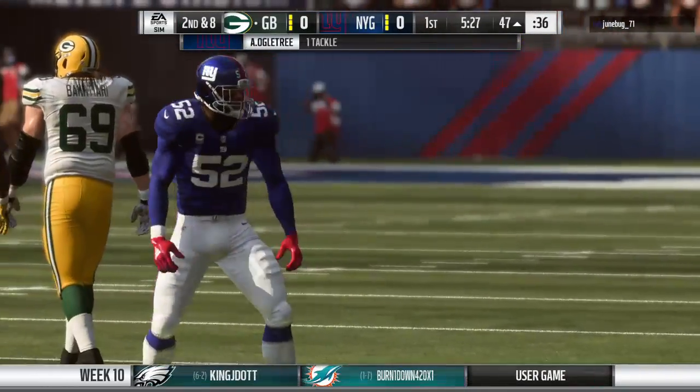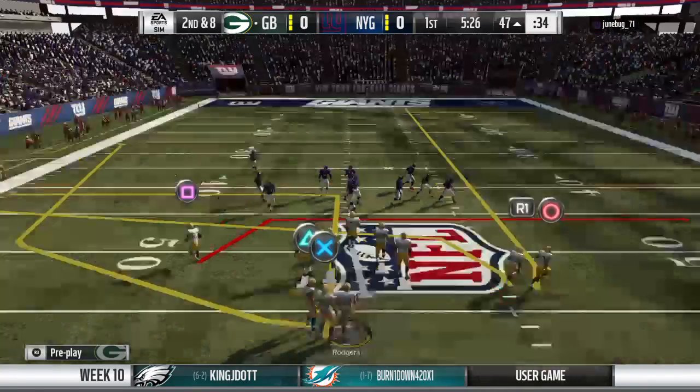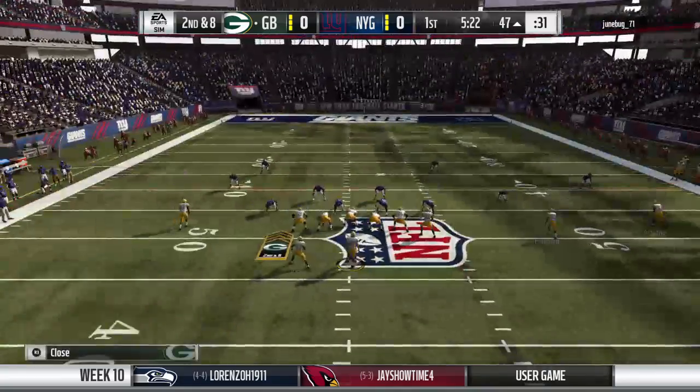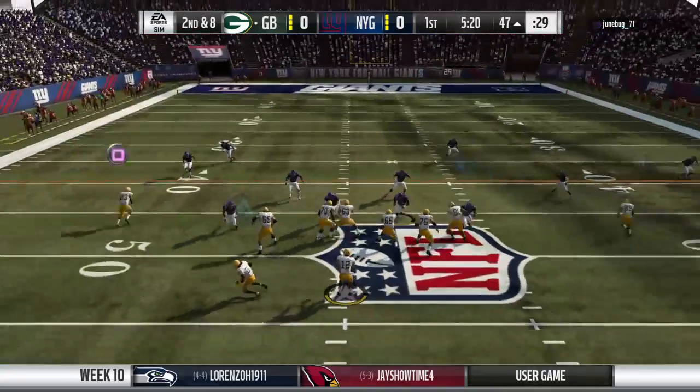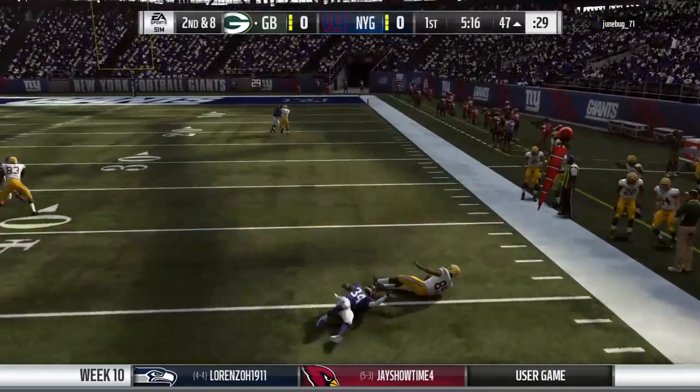Give him a couple on the carry there. 2nd and 8. They tried a quick hitter inside, but that one was swallowed up because what they're hoping is those big defensive linemen will take the bait and move laterally and open up a crease that they can run through. Didn't happen on that play.